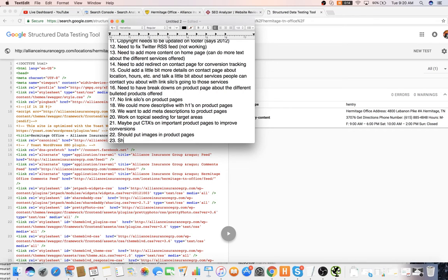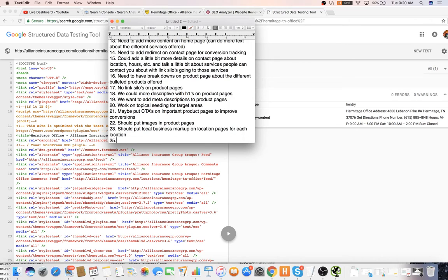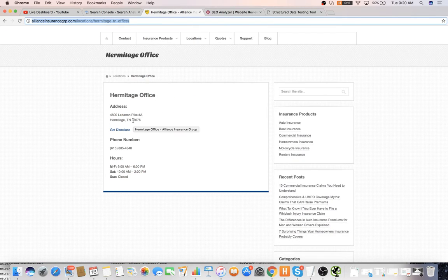So we should put, well, that's so weird. Sorry about that. Should put local business markup on location pages for each location. And then I'm hoping that these other location pages as well have Google My Business set up for them, pointing to these pages.